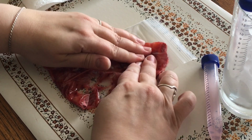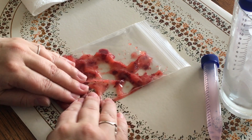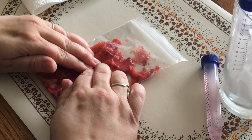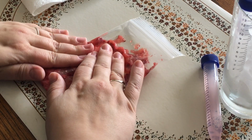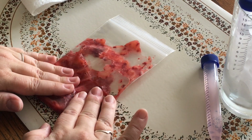And what we're doing right now, as I mentioned before, is we are actually cracking open all those cells inside the strawberry and helping to release the DNA. We're going to do this for a couple of minutes because we want to break up as much as possible.